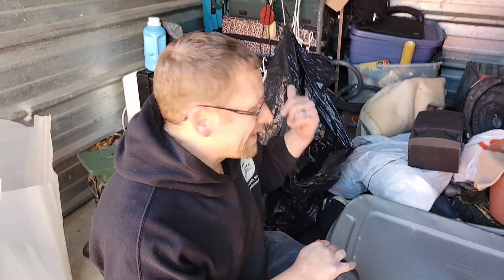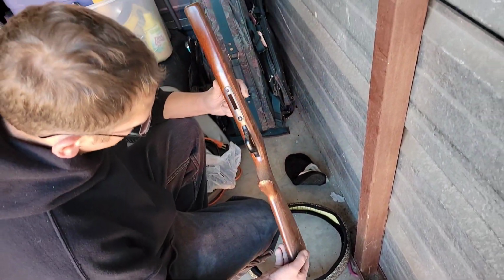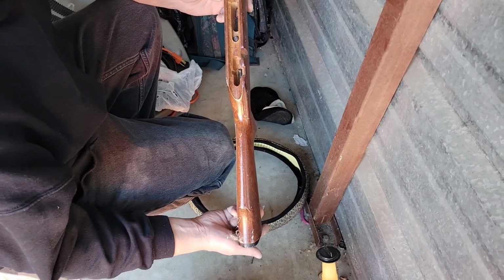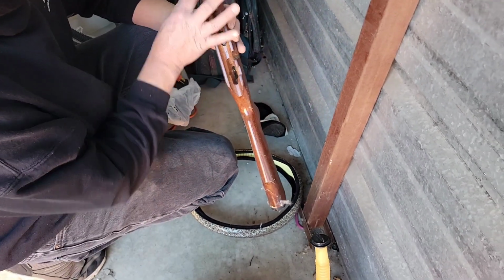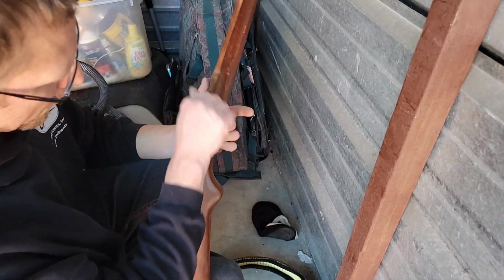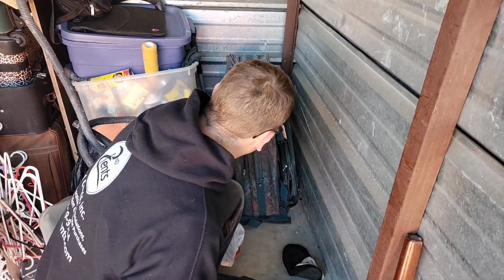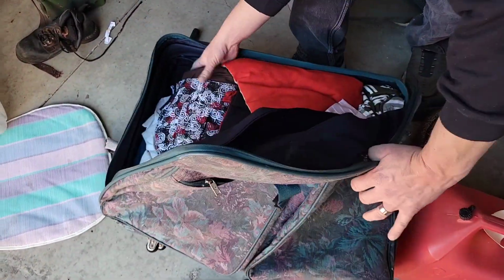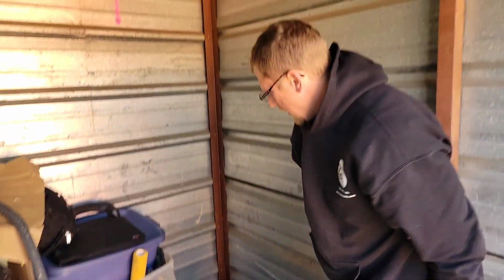So we got more cases in the back. We'll see what else we can find. Hopefully some more. Shane, look at this. That is for a .22 caliber. Appears to be missing the barrel and the trigger right there. It's a bolt action. See how that's cut down like that? So that's interesting. We might find the rest of it in here. We already found the other pellet gun. More clothes? Yeah, but we'll go through them all more as we get to the shop.